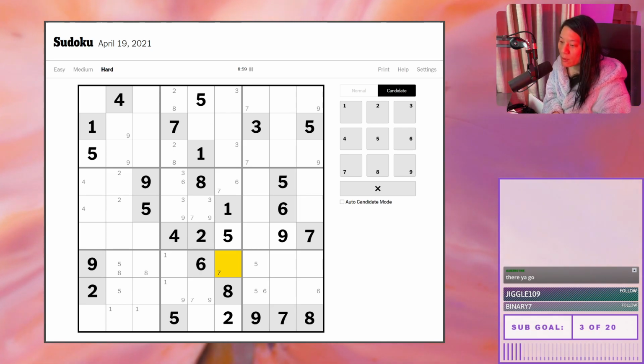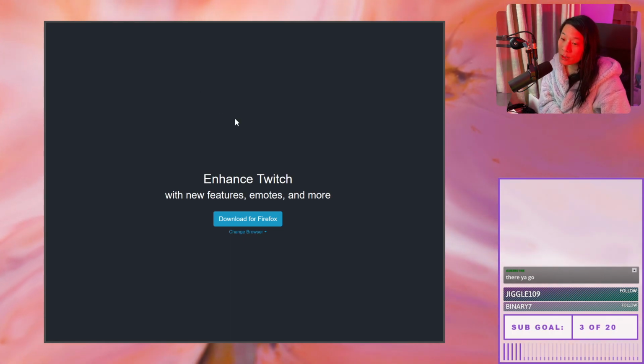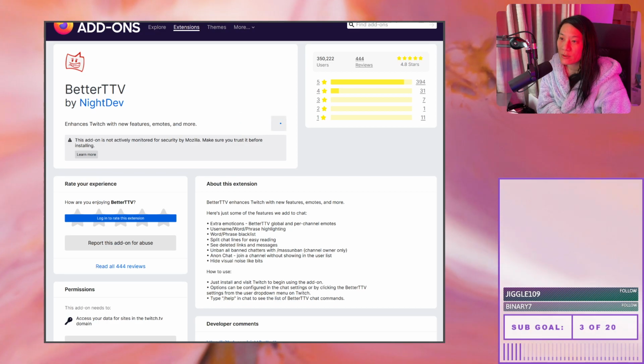So, BetterTTV. Let's see. Oh, so I have to download it for my Firefox. So I will do just that. Add to Firefox.